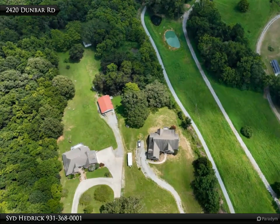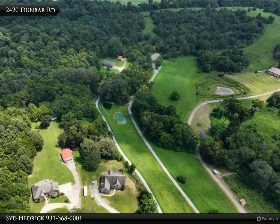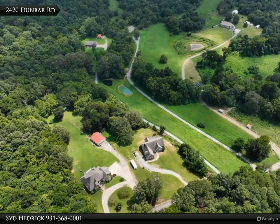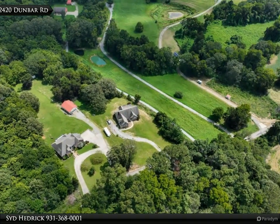Fully equipped eat-in kitchen has a separate produce sink, double oven, high-top bar seating and plenty of cabinets. 3 main level access exits to the covered deck. King-sized master suite comes with 2 separate walk-in closets, jetted tub, double sink vanity and walk-in shower.